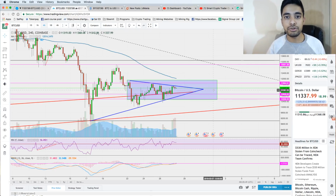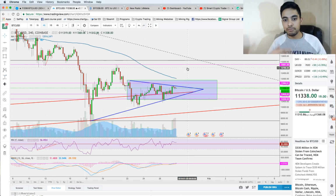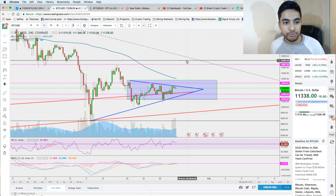13,000 is a very strong resistance, and this is a big move as well, because from 11,000 to 17,000 that move is roughly 10%. Actually, when it moves 10%, of course it needs to come back. And one more thing that we can see is a big overall fib level at roughly 13,300, almost 13,300.